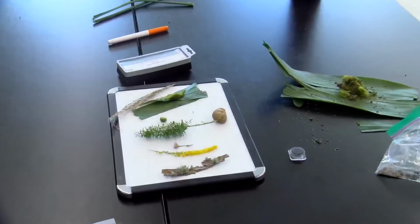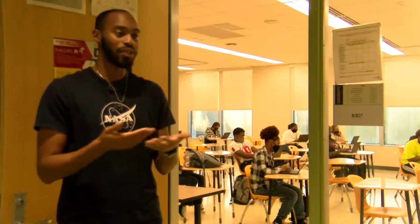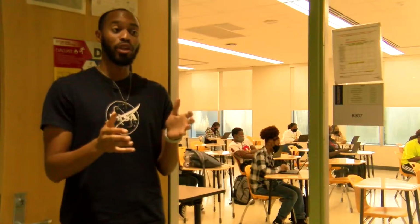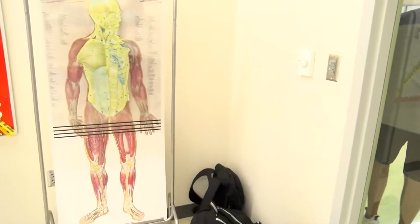So really what I want the kids to get, just in any class, whether it's comparative anatomy, physiology, forensics, I want them to get the foundation. I want them to be able to say, okay, this made me nervous reading this title, but it's actually not as bad as I thought it was, and this is something that I actually want to pursue a career in.